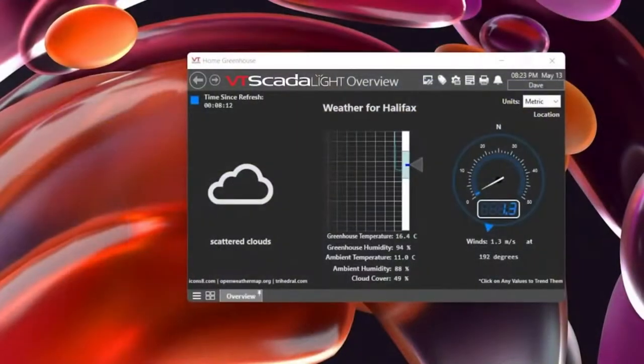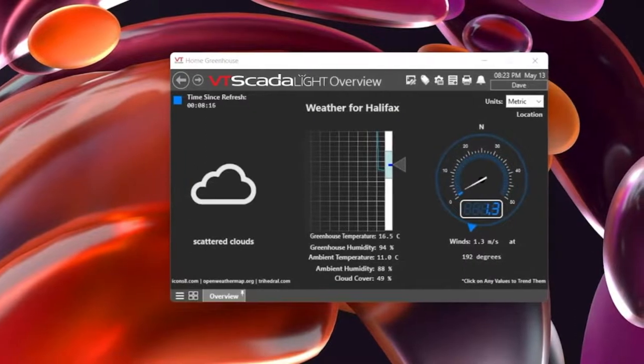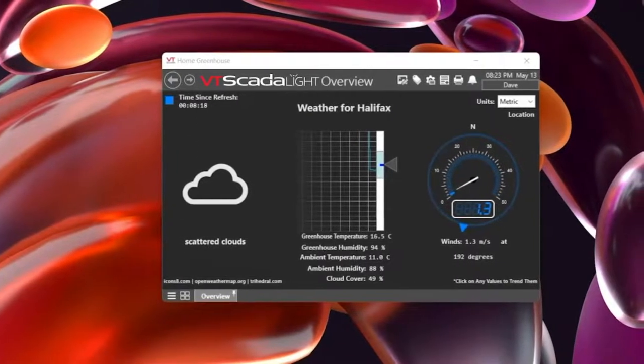Now, of course, for that SCADA software, I'm running this on a home computer. I need to run it all the time. I don't feel like buying SCADA software, so I'm going to use VTScada Lite. Now, VTScada Lite, if you don't know, is good for up to 50 I/O. It gives you full development, all the drivers.